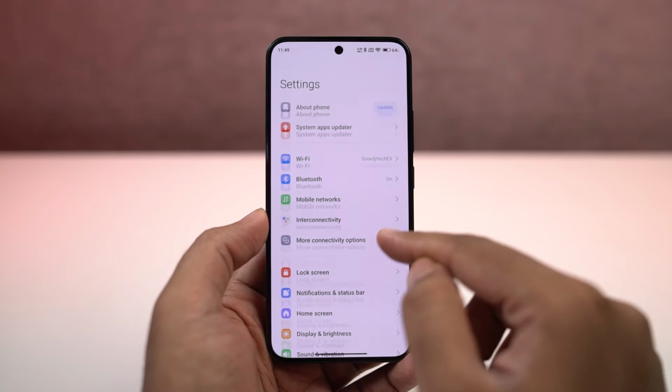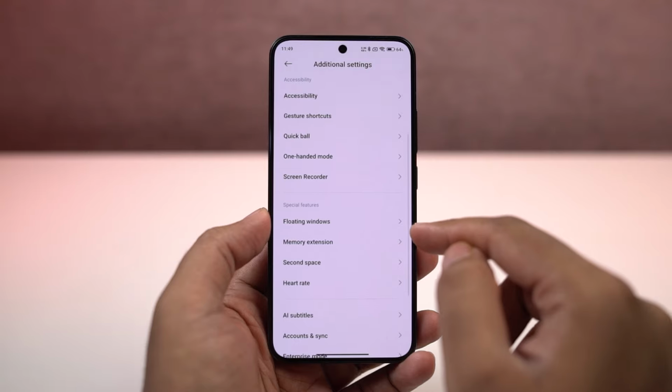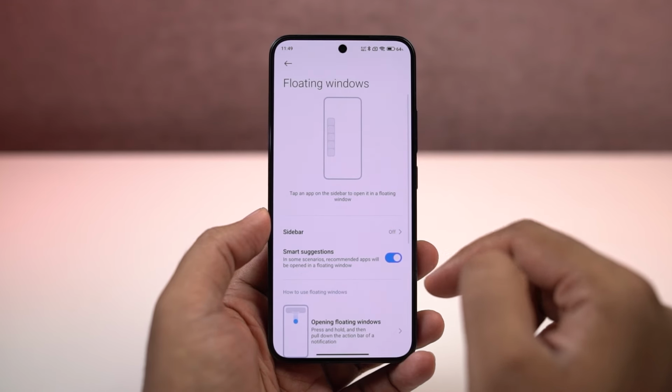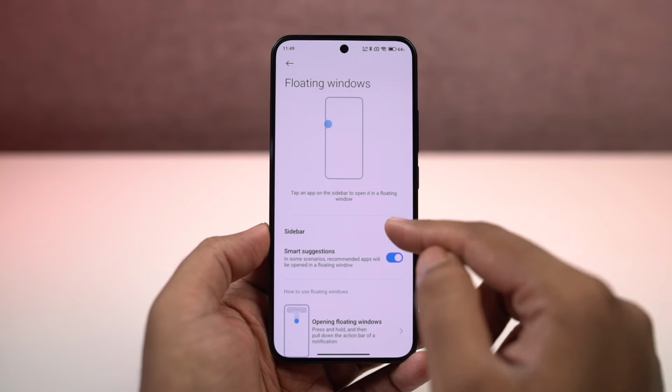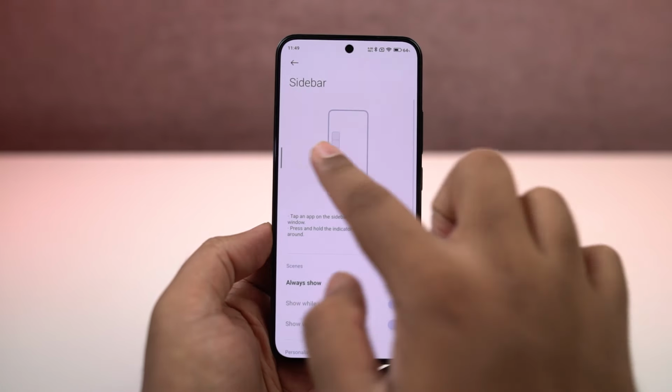Next, I'm going to show you floating windows. Now there are multiple ways to open floating windows. The easiest way is by using the sidebar. Now this feature is enabled by default while you're playing games or while watching videos, but normally you won't see the sidebar. So first, let's enable sidebar and make it always show.